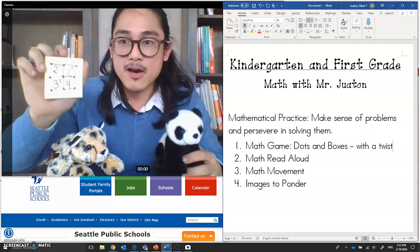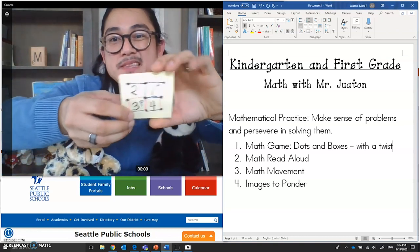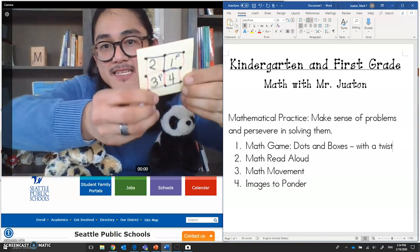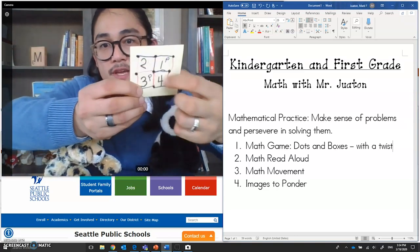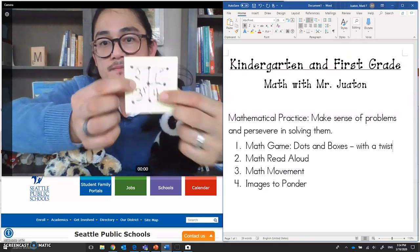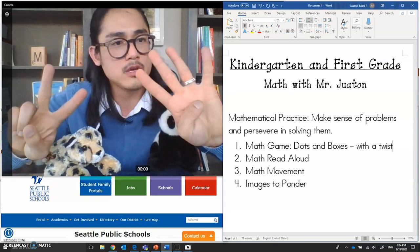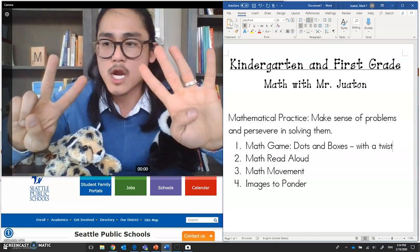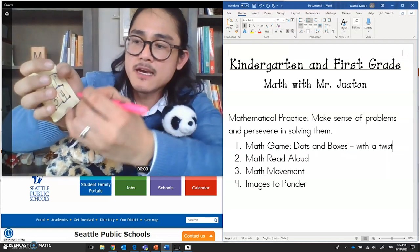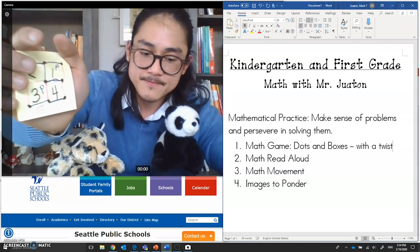Boom. And now, look, after we add this up, we see that this dots and boxes game is with a twist, because it is adding differently. Instead of saying Cheetah got 2 points and Panda got 2 points, Cheetah got 4 and 2. Let's count that. 1, 2, 3, 4, 5, 6. Okay, Cheetah got 6. I'm going to write 6 right here for Cheetah to remember that he got 6 points.